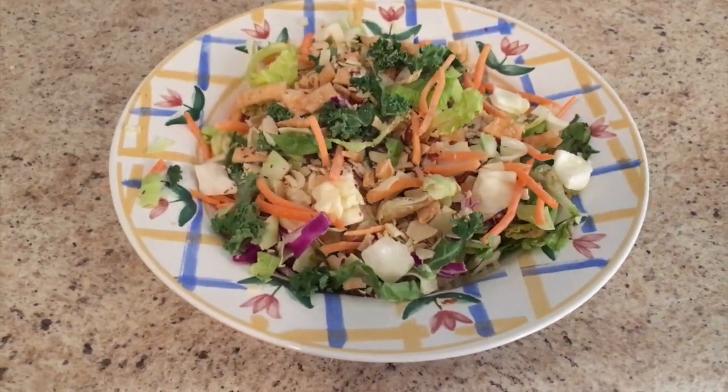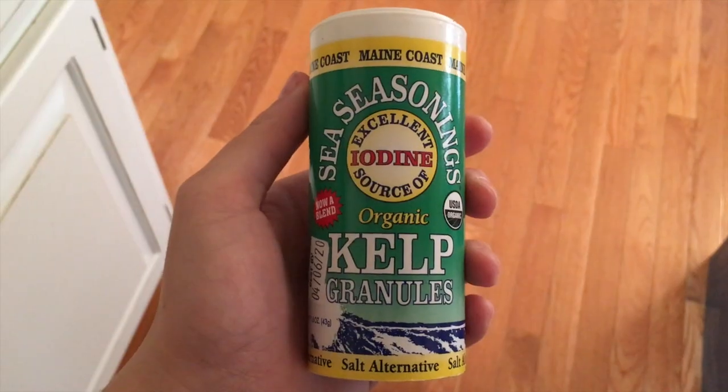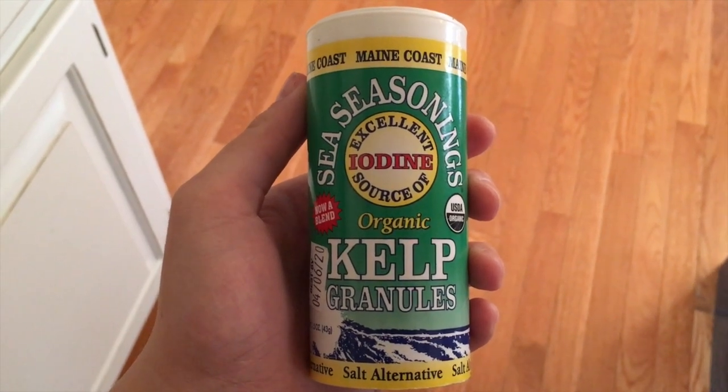So I'm gonna eat a plum for a snack, and then I'm gonna go on a walk, and then I'm gonna make some lunch. For lunch, I'm having a salad with carrots, cabbage, and kale in it. And then this doesn't really taste like anything. I'm just putting it in to get my iodine.